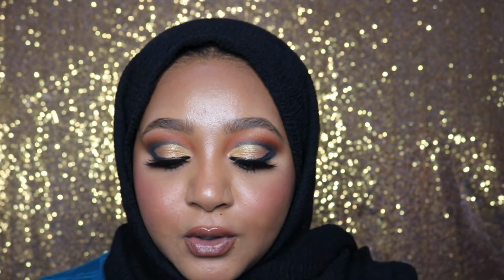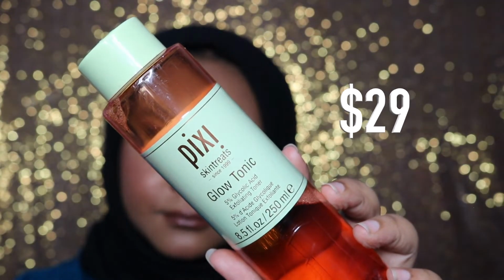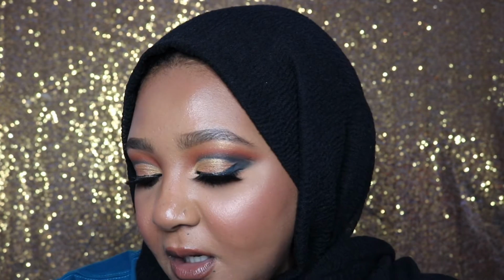And then moving on to toner, my favorite one is the Pixi Glow Tonic. It brightens up the skin. It helps with, you know, breakouts. If you have any breakouts, you get rid of them over time. If you have any scarring, it also helps get rid of the scarring by brightening your skin. It gives a super nice glow.